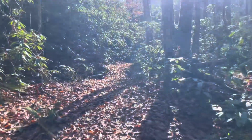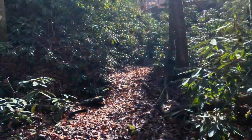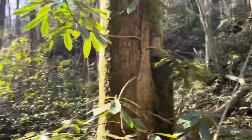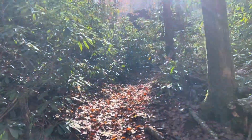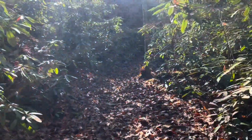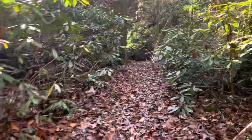Well, I just saw a bear. As he was running off, I saw his behind. And then once he got high enough away from me, I could see his ears as he was looking through the bushes down at me. And as I continued to walk, it looked like a bear castle that I was walking through.